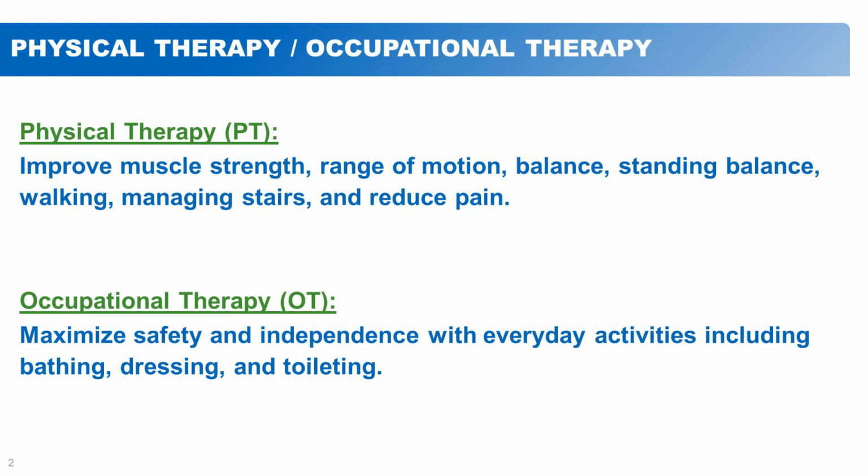Hello, I'm Mary Daugherty. I'm an occupational therapist and I am a manager of rehabilitation services at St. Elizabeth Dearborn. Today I'm going to talk to you a little bit about occupational therapy services after you have a hip surgery. To start, I'm going to tell you a little bit about the different types of therapy that you may receive after having hip surgery.